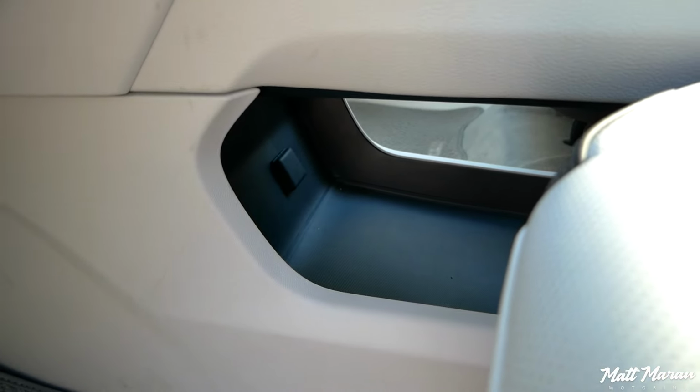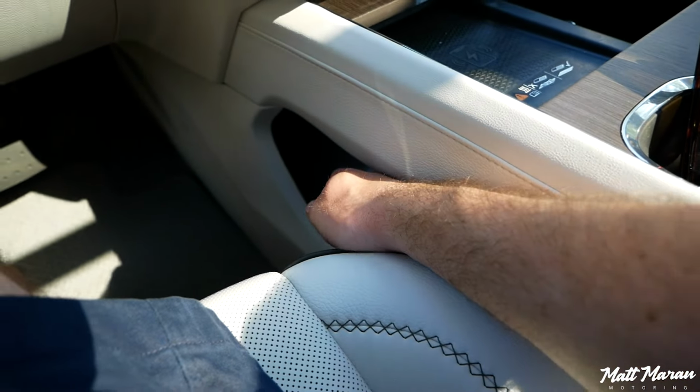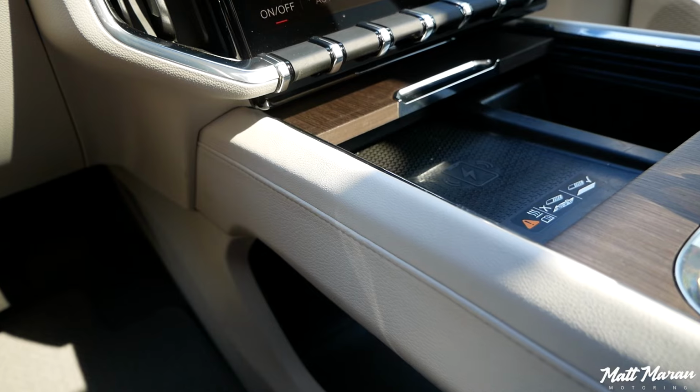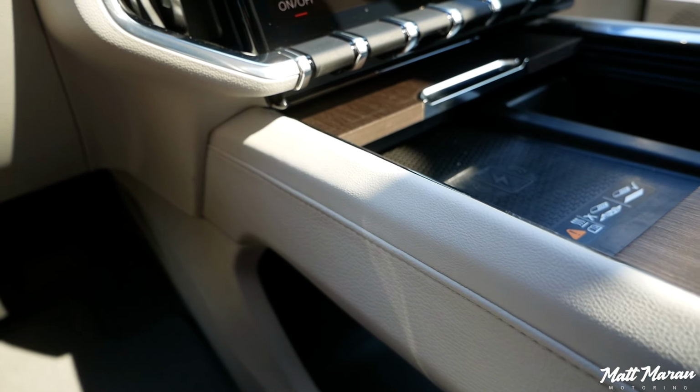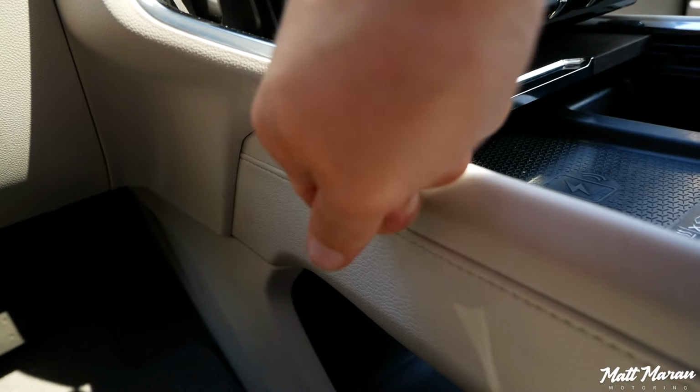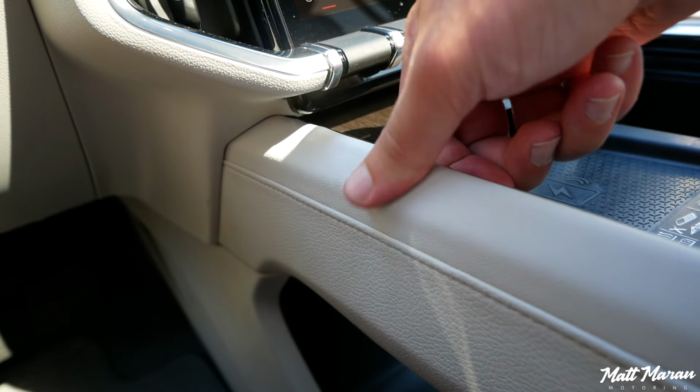Unfortunately though, the cutout for this bin isn't very large from the driver's seat here, and I can only reach really the front of this bin, and so I just wish that was opened up a little more to make it more usable. Also in this area, another minor complaint is that you have some very nice materials here, which is great. You have a little bit of a stitching pattern here, and it's a little bit of a vinyl-y kind of feeling for this material, but this is all hard.